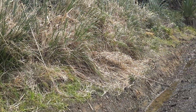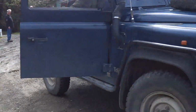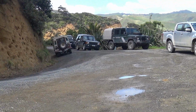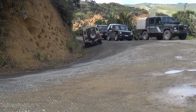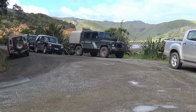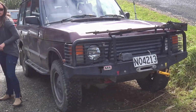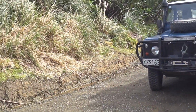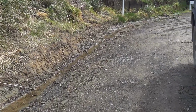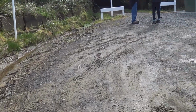So this is the Waikato Tunnel. Goes down to the beach apparently. Not a lot of room for parking. Plenty of room, eh?